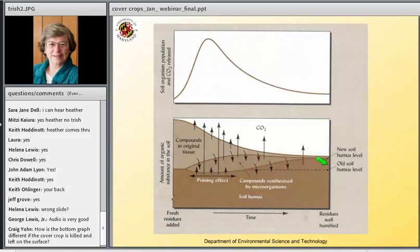And the reason I like this graph is because a lot of times people have a sense of how many pounds of carbon they're adding in their cover crop, or their manure for that matter, and they seem to think they should get a commensurate increase in humus. But the fact is, only a portion of the carbon you start with in your organic addition, regardless of what it is, is going to end up as humus. A huge portion of it, especially if it's a fresh material, is going to be given off as carbon dioxide.